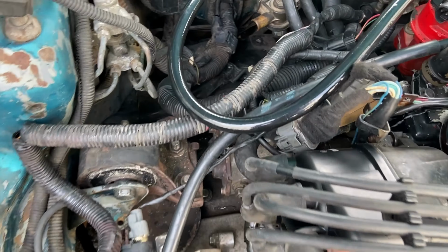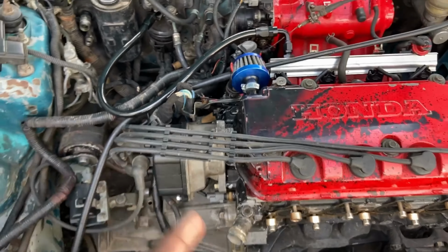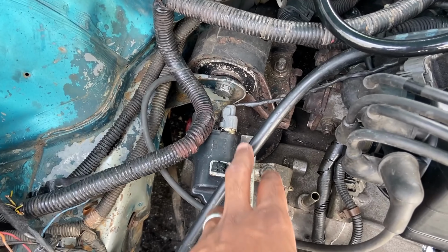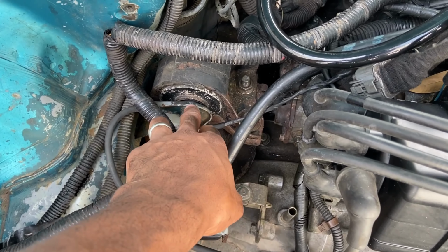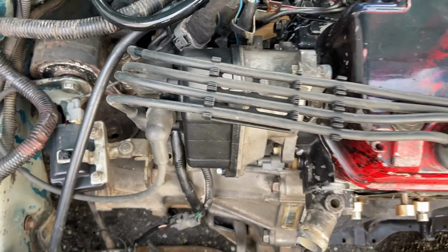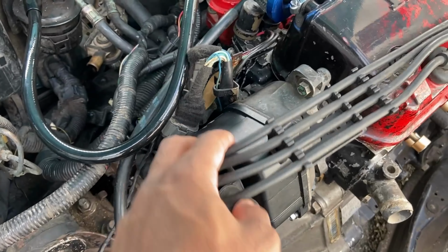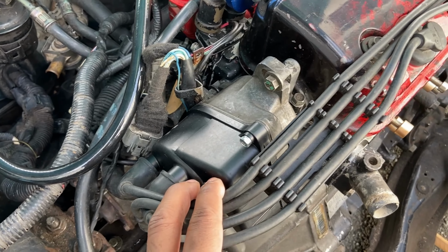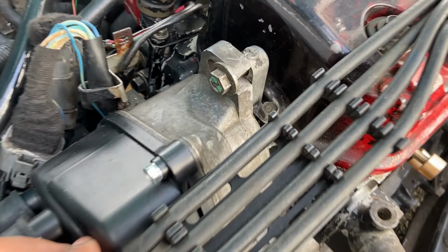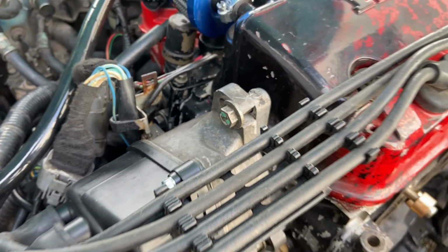Along with that, I replaced the distributor cap because this did break when we were putting the engine in. It got caught underneath this bracket, and right here was broken, so I got a new cap. At the same time, I realized that this is a distributor from an H22. As you can see, it was cut to get it to work.